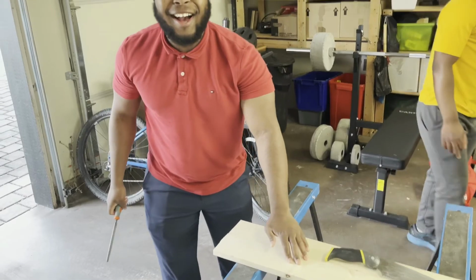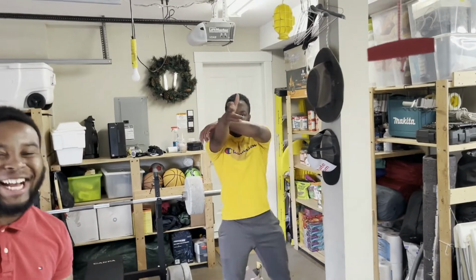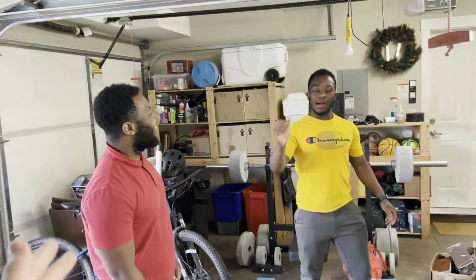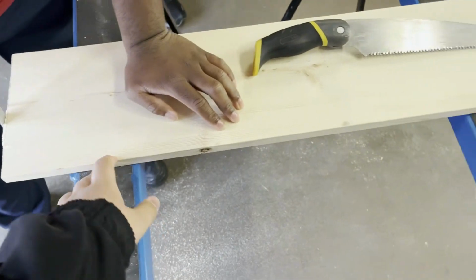And now, introducing Woodworking with Friends. Introducing my friend, who is helping me with manual labor, because I would not be able to finish this without his assistance. He is mentally deranged. He's helping me with this.